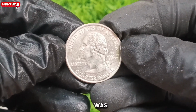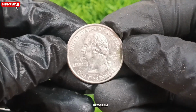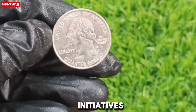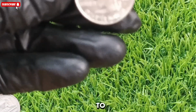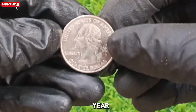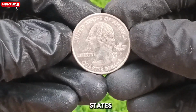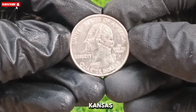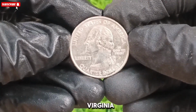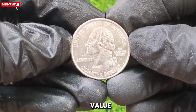The year 2005 was special for quarters because it was in the middle of the famous 50-state quarters program, one of the most popular initiatives by the United States Mint that ran from 1999 to 2008. Each year, 5 new designs were released, honoring 5 different states, and 2005 featured California, Minnesota, Oregon, Kansas, and West Virginia. Each of these state quarters has its own charm and its own potential for value.